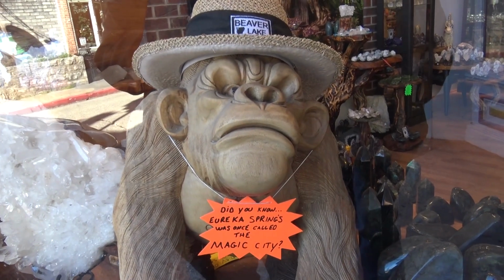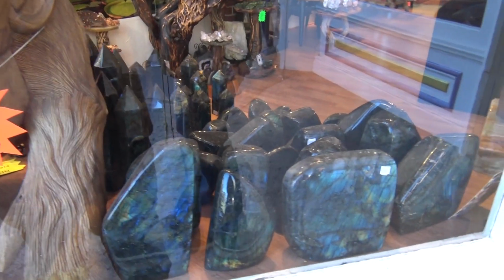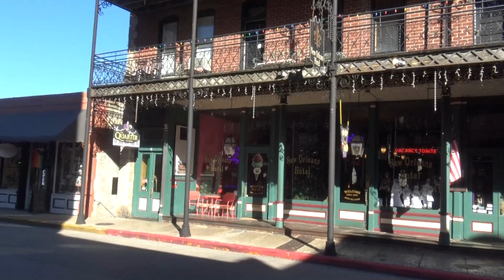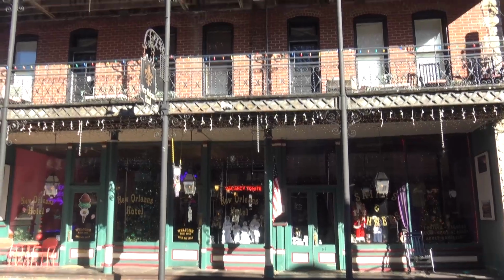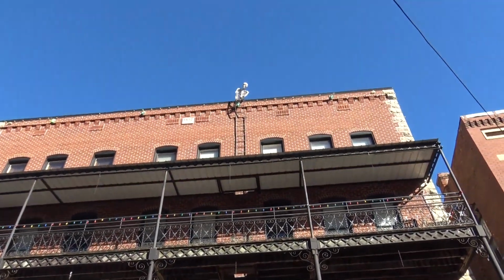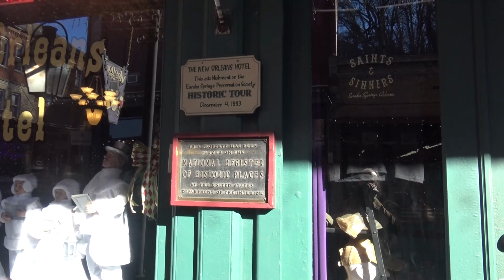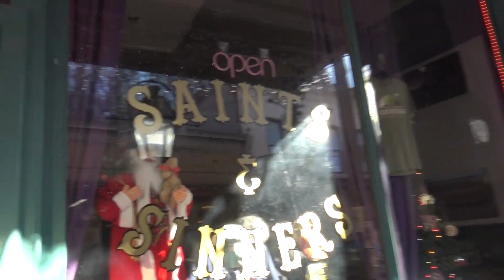Did you know Eureka Springs was once called Magic City? I didn't. It's because of the powers of the crystals. We have beautiful labradorite. I know, it's the powers of the springs. And these old hotels are still actual hotels. Look at that, New Orleans Hotel, with the balconies. We just don't suggest climbing up on the roof. It might not end well, as we can see. That New Orleans Hotel is actually on the National Register of Historic Places. I like the bar, Saints and Sinners.